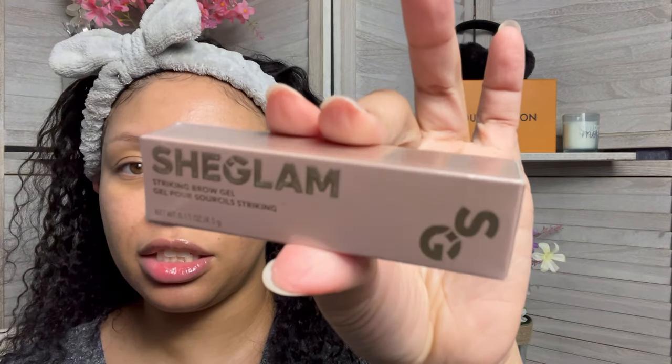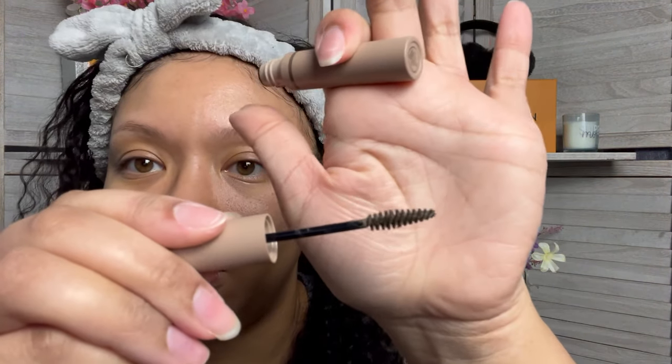This next item that I'm picking up is the Striking Brow Gel. And this is what the outfit outside is looking like. And I got this in the color medium brown. Ooh, okay, this is so cute and itty bitty. This is what it's looking like. It's just a little brow gel. You just kind of go like this and then it adds a little bit of color to your brows.